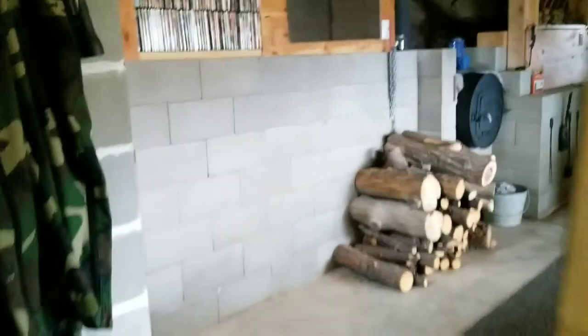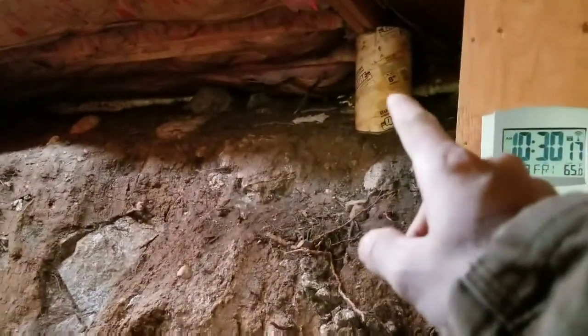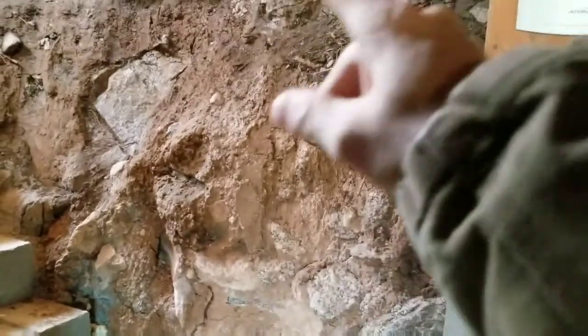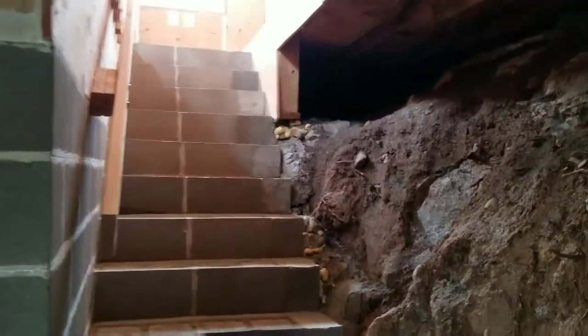So let's get on upstairs, and I'll show you my ideas upstairs. Here at this pylon, I was going to run a hose. I was going to dig all this out, build a fish tank here at the bottom, and have a running waterfall. That was just an idea. That's up to you on what you want.